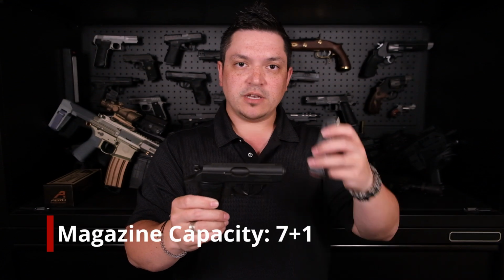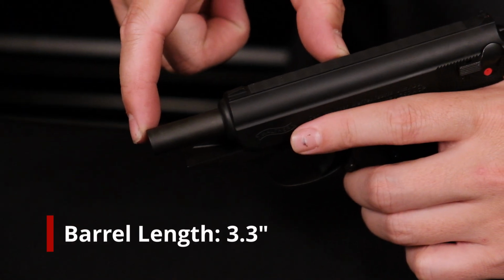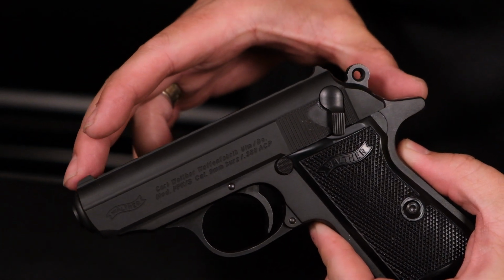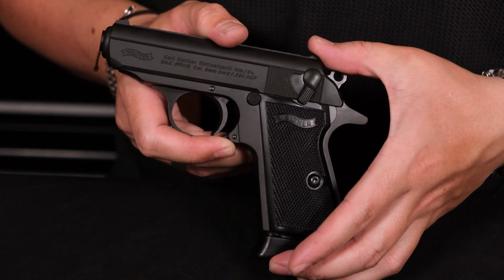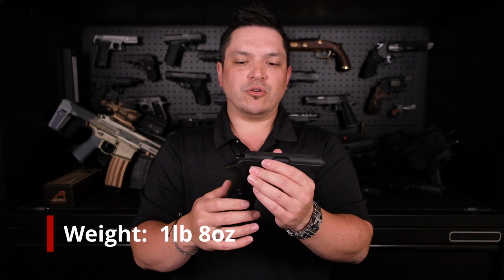It is a 7+1 capacity gun. The barrel on this is a 3.3-inch barrel. The overall length is 6.1 inches. The height with the pinky extension is 4.3 inches, and the width, the grip is going to be the widest part here, is 1.1 inches. The weight on this gun empty is 1 pound 8 ounces.